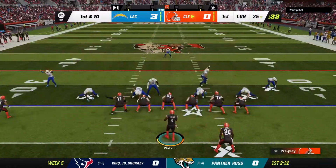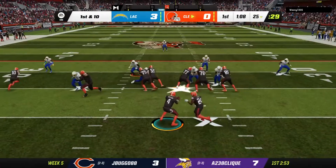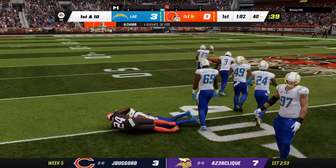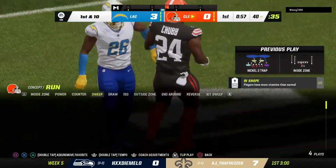The Browns drive about to get started. The last series for him, a little disappointing, forced a punt. And now they'll try to do better here and come away with some points as they begin this drive, 1st and 10. They may want to go back to that one. First play of the drive, good for 15 and a first down.